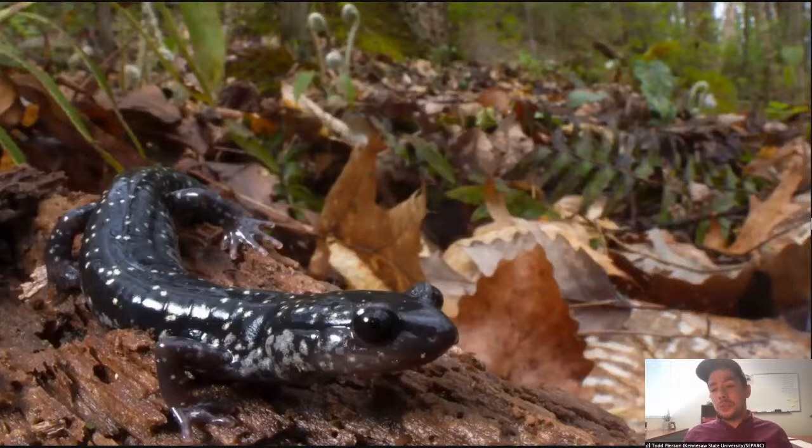This is not just true in two-lined salamanders, it's true in many organisms, many salamanders. A great example is the slimy salamanders. They have many species described that all look kind of similar and might be divided by things like a mountain range or a big river. But sometimes those species come back together today and they might be hybridizing actively today. It's something that DNA can really help us understand.